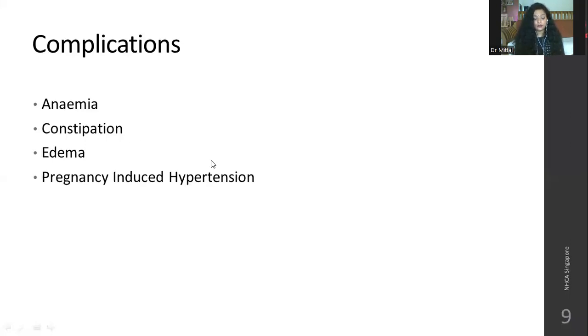Pregnancy-induced hypertension. This is a situation in which the pregnant mother is not suffering from high BP or hypertension before pregnancy. Just because of pregnancy, now she is a hypertensive person. Her BP increases, specifically the systolic BP increases during pregnancy. So that is pregnancy-induced hypertension, PIH in short.